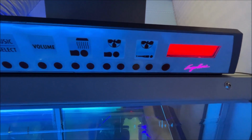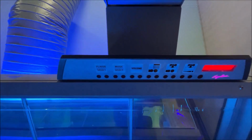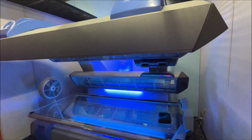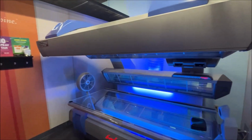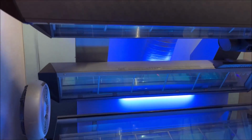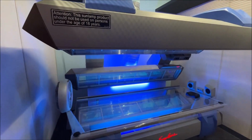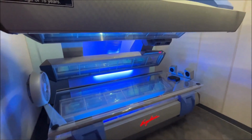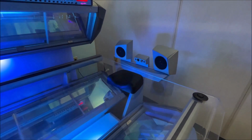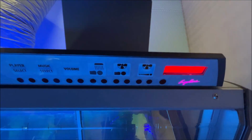It has the start button on your far right. And then it has the fans. I always turn the fans all the way up on my face and then my body, and then it has a button that you push that's supposed to take the lamps off of your face, but it doesn't. To me, it still always shines on your face, so no matter what, you're going to get sun on your face.